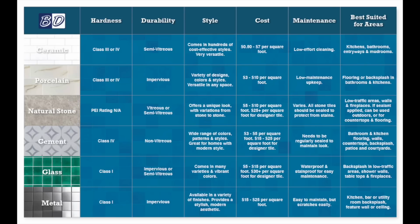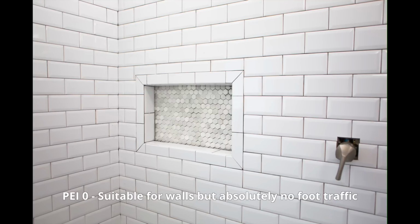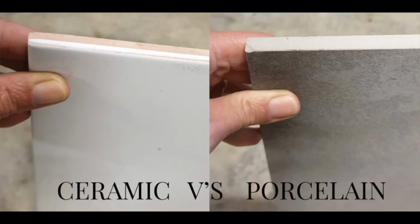There are durability qualities you should take into account before purchasing tile. Tiles all have a PEI rating, which measures the amount of foot traffic allowed on each tile, ranging from 0 to 5. 0 is only suitable for wall tiles and no foot traffic, and 5 is rated for public commercial spaces.